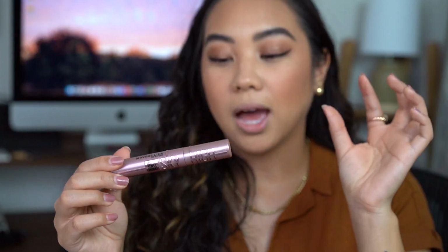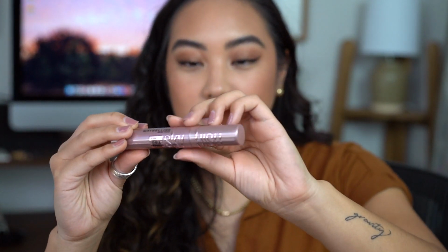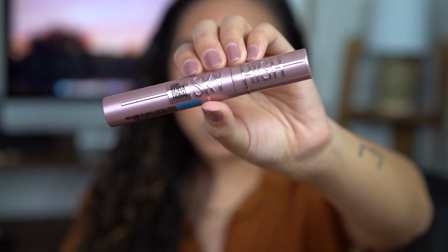Let's go on to the mascara and talk about that. Here's the mascara. Honestly, I love the packaging. Maybelline does such an amazing job with their mascara packaging. Each one has its own personality, and I love that about it. I'm really digging the fact that the words are raised on the tube. It just looks so cute, very luxe.